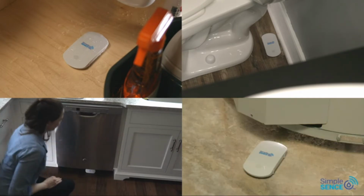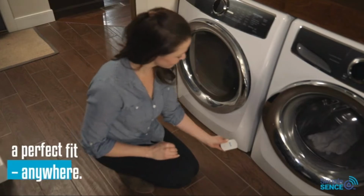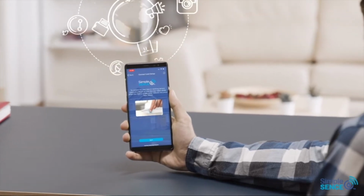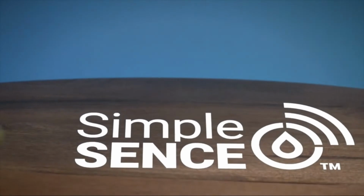The small ergonomic design of the unit allows for optimal placement in any leak-prone area, even in the tightest spots. And the best part? All your devices are conveniently controlled under a single smartphone app. SimpleSense, what are you waiting for?